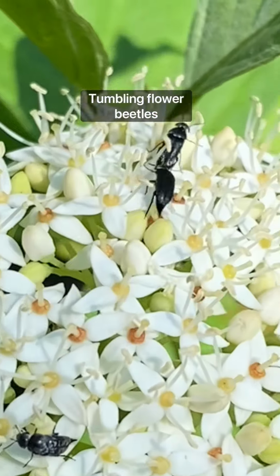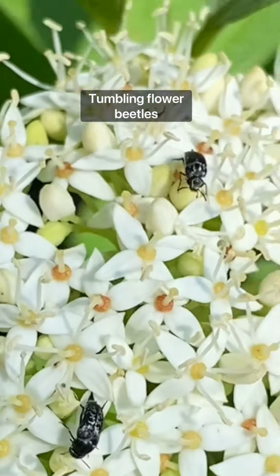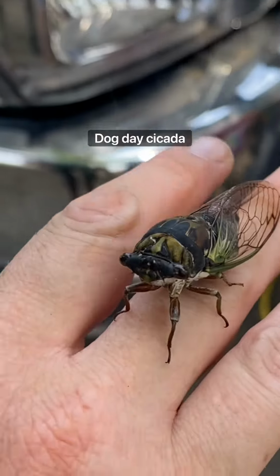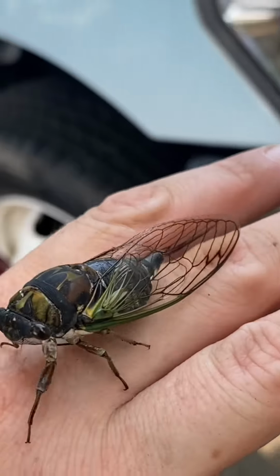Over at the Chestnut Hill Mall, the house sparrows were very pushy. Somebody must be feeding them. Tumbling flower beetles feed on pollen and are thought to be one of the first groups of insects that pollinated plants. It's always pretty cool to see these dog-day cicadas down here. My coworker found this one.